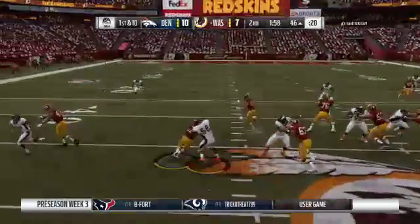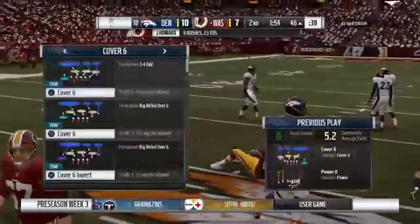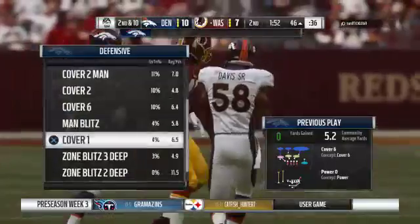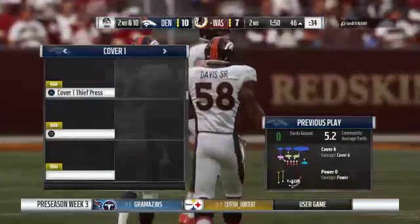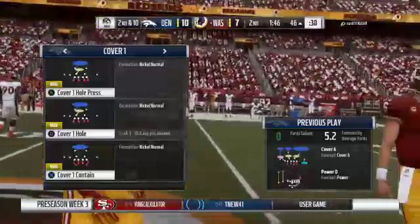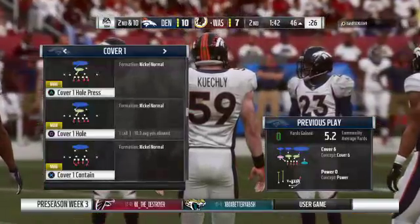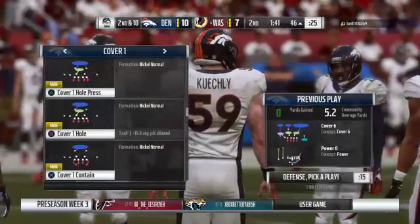A give to Howard. And he stopped immediately there. No gain on the play. It'll be 2nd down. I know the scouting report on him is that he doesn't possess the eye discipline to be an elite linebacker. And what that means is his ability to read, react, and make a play. But on that one, he looked like one of those guys.